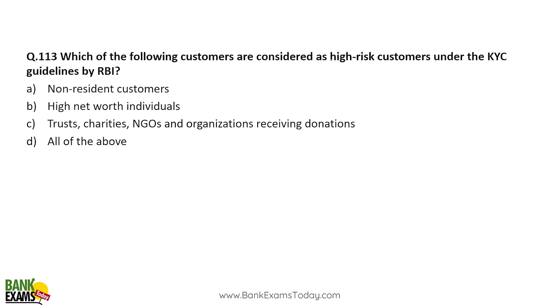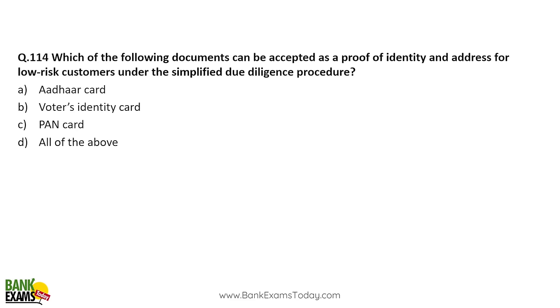Which of the following customers are considered high risk customers? NRIs, non-resident customers, high net worth customer, trust, charities, NGOs, organizations receiving donations. They are considered as high risk customers. Which of the following documents can be accepted as proof of identity for low risk customers? Aadhaar and voter card or driving license can be accepted. PAN card accept nahi hota hai waise.